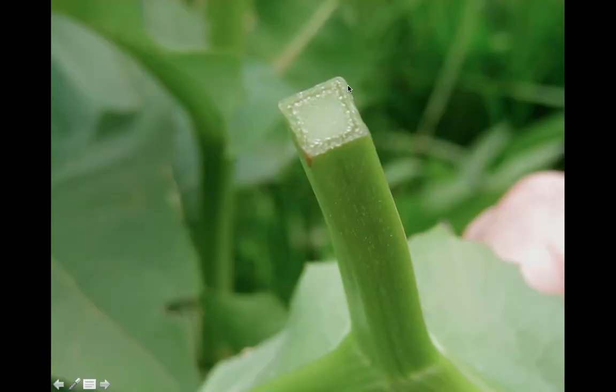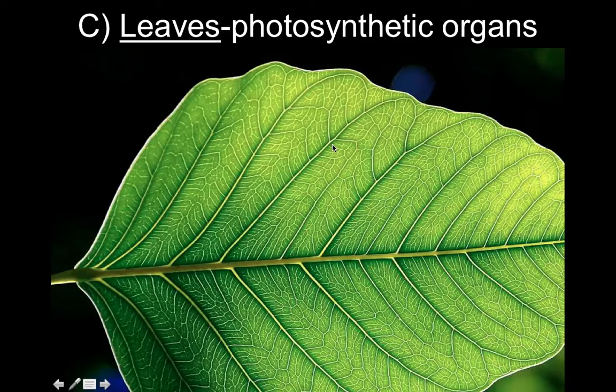So inside this stem, we can see that these little spots are the xylem and the phloem, which are moving the nutrients. Then we have leaves, which are our photosynthetic organs.